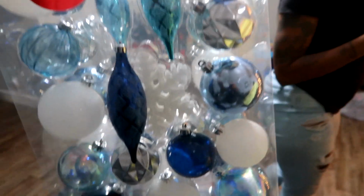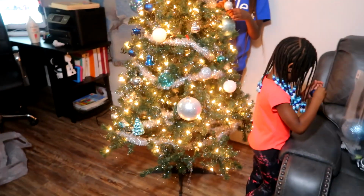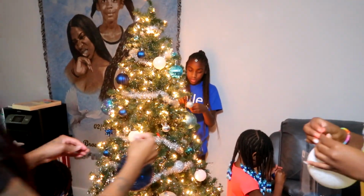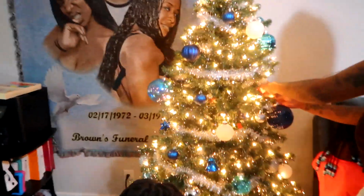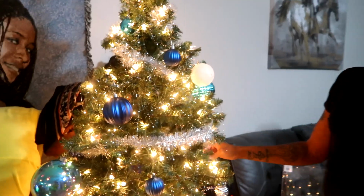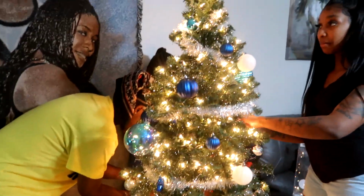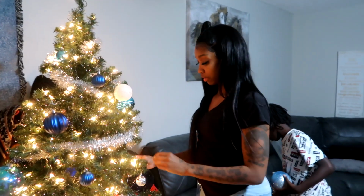So I think we got entirely too many of these things, so this might just be going back. If you look, the tree is looking nice. We have ornaments. The ornaments are everywhere, so I don't think we need big bad elephants. I don't think we need these ornaments right here. Look, where are these gonna go? It has nowhere to go. Big time monster. I mean, if I bought them, they going on the tree.